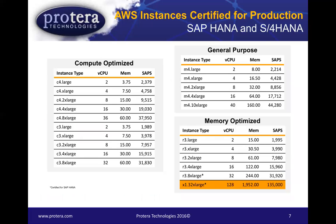And you can see here all the certified workloads. This is from SAP. So all the instance types that you can run for SAP workload. And you can see on the bottom there the X1 32X large, which has 128 virtual CPUs and 2 terabytes of RAM.